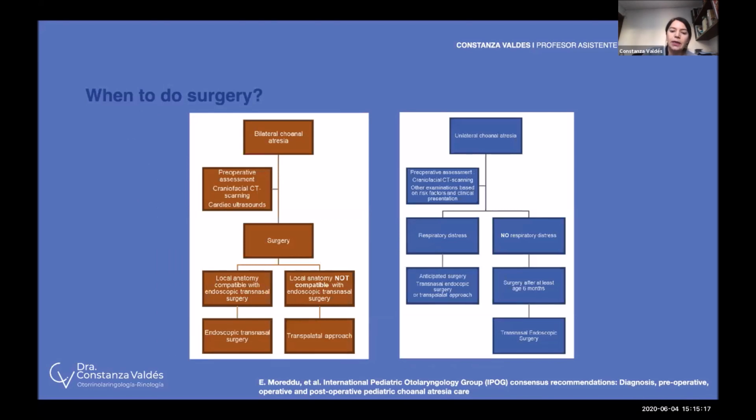There's an algorithm that the International Pediatric Group Consensus gave. When we have a bilateral choanal atresia, we're usually going to do all the assessment before the surgery, and we are going to do the surgery right away. There are a few cases of adults being diagnosed with this pathology bilaterally, but that's not the usual thing. What pediatrics says is that if we have a local anatomy compatible with endoscopic nasal surgery, we'll do that. But if it's not compatible, we'll do a transpalatal approach, okay? And usually in unilateral choanal atresia, we'll have, of course, the proper assessment. When the patient has symptoms, we will operate. When the patient doesn't have symptoms, we usually wait until the patient grows.